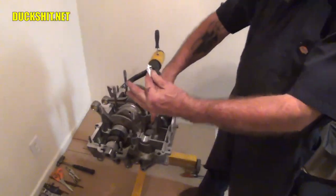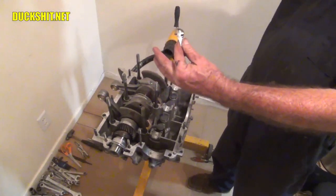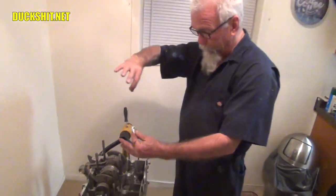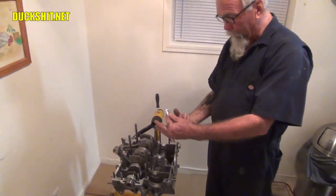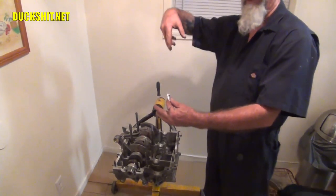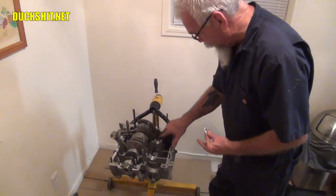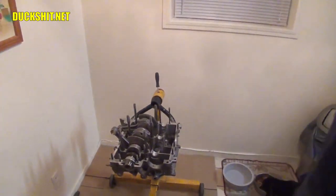Because the other case half is going to slide down, and the lifters are going to fall out. You can take a clothespin. They make these things that'll hold the lifters in place. You can take a clothespin and reverse it and set it in there, and then it keeps it from sliding out whenever you put the case on. And that is that.